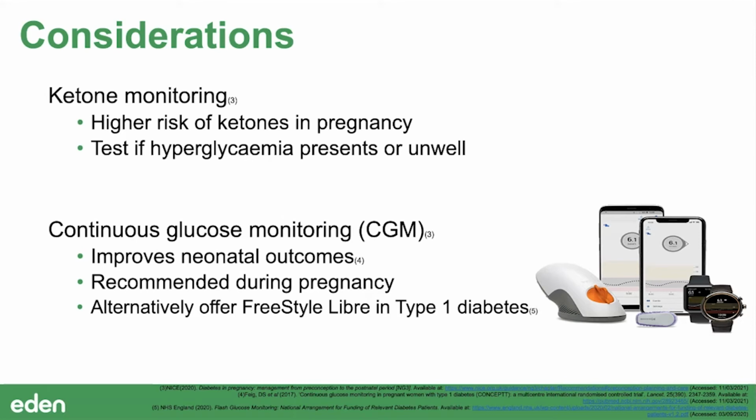Glucose monitoring technology should also be considered. NICE recommends for all pregnant women with type 1 diabetes to be offered continuous glucose monitoring technology. This is because the technology helps to meet blood glucose targets and improve neonatal outcomes as identified in landmark research such as the CONCEPT study. CGM is a small device that measures glucose levels at regular intervals through the day and night, allowing for enhanced glucose monitoring. It can also be used for pregnant women on insulin therapy who do not have type 1 diabetes if they have problematic severe hypoglycemia or unstable blood glucose levels that are causing concern.